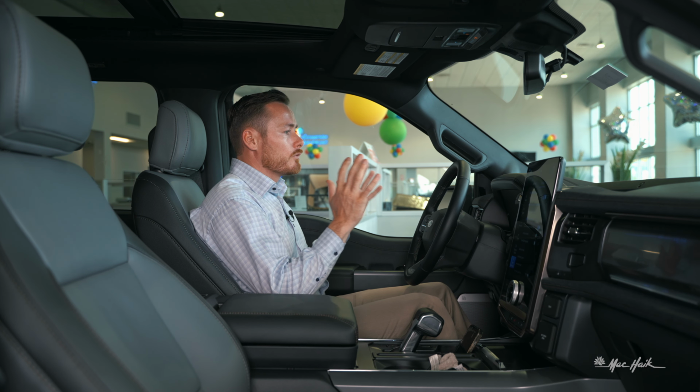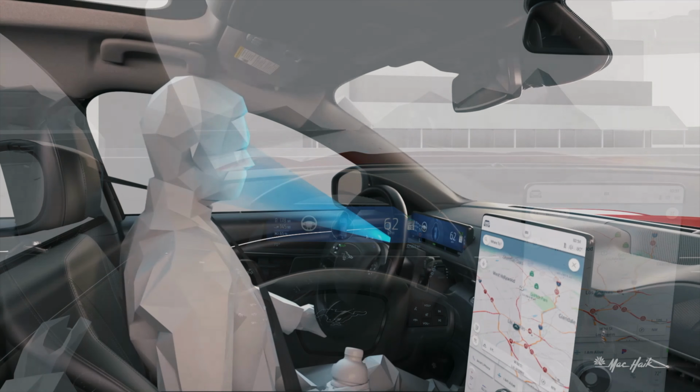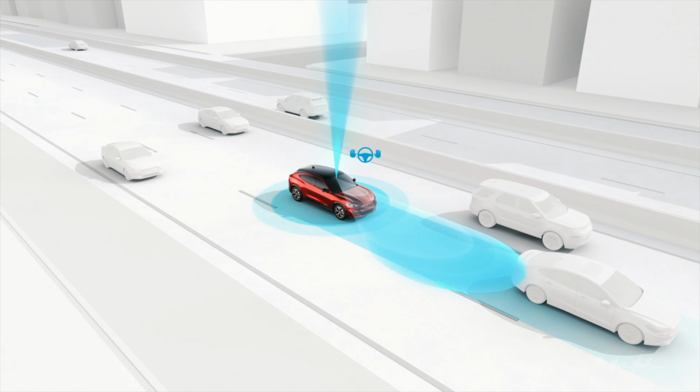It does want your face to be semi looking down the road. It does not want a distracted driver. So this is not like a Tesla where you can fall asleep. In fact, we don't want Tesla drivers to do that either because it's very unsafe on the road.